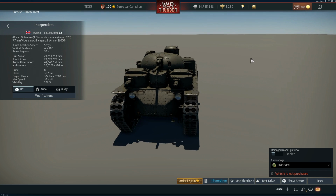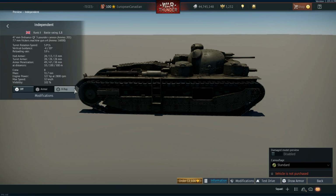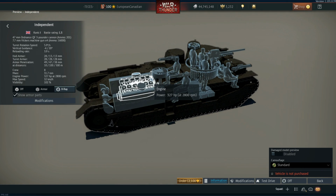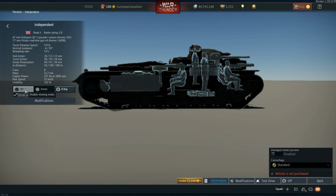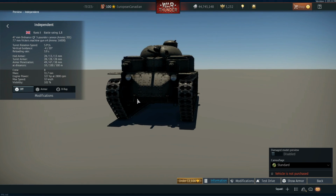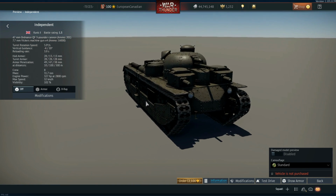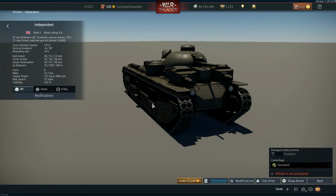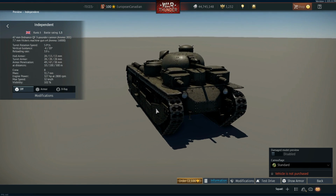The reload's pretty nice on it, which is okay. But it will still kill most stuff at the BR that it's at. And it does also have this big old honking engine in the back, and means that it has a very large backside, so very easy to kill from the booty. Overall, the Independent is not a great vehicle. It's a vehicle that if you're bored with grinding, or if you want to just chill with mates at low tier, you take this thing out, or you take out the actually good land battleships such as the T-35.